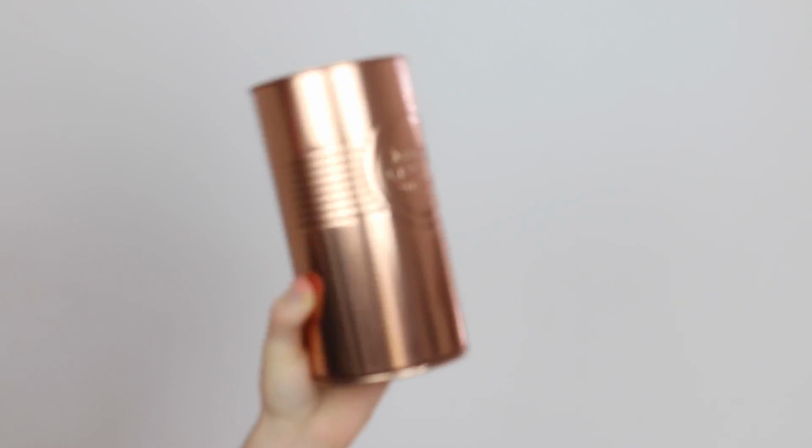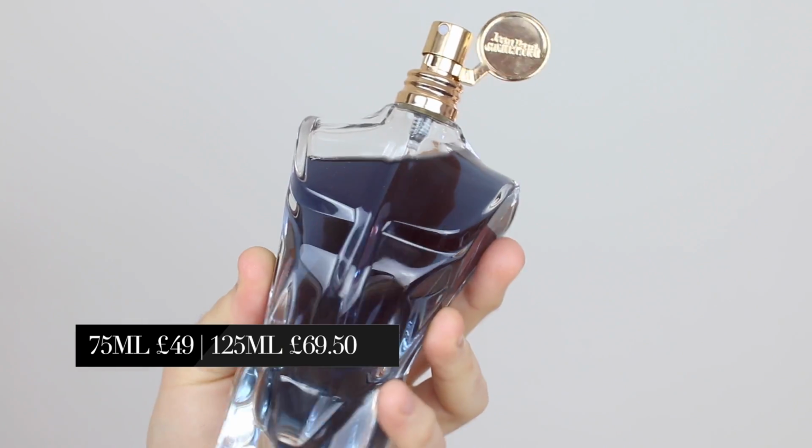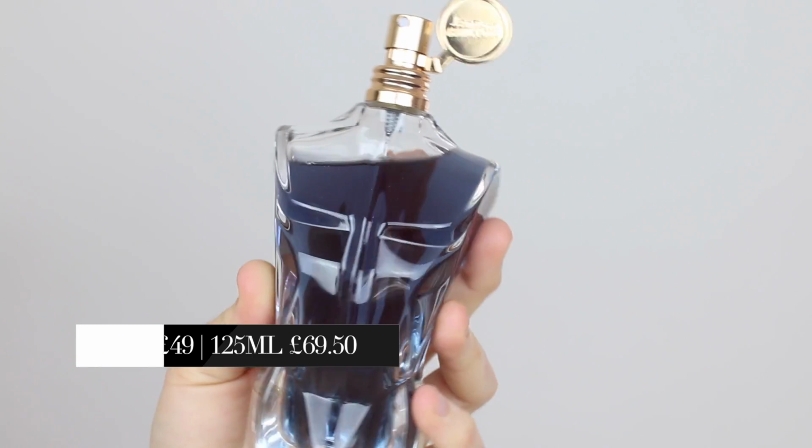Next up, it's a fragrance that's had a reboot. Now, go back to the 90s and see Jean-Paul Gaultier Le Mâle. Now, this was one of my first ever fragrances that I ever had. Fast forward, how many years? Like almost 20 years. Fast forward 20 years. And you've now got Le Mâle, again, but basically they've had a reboot.